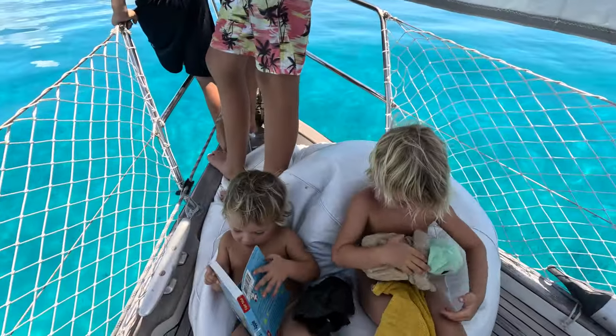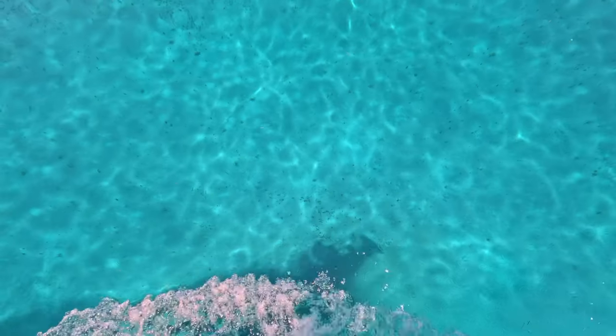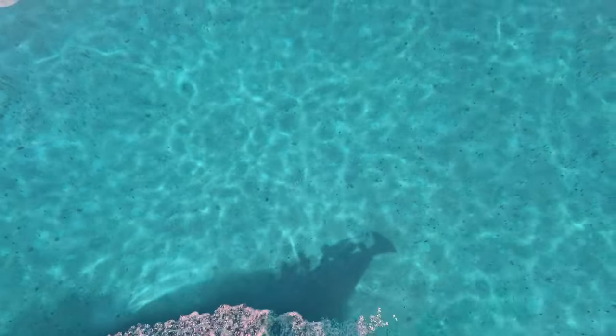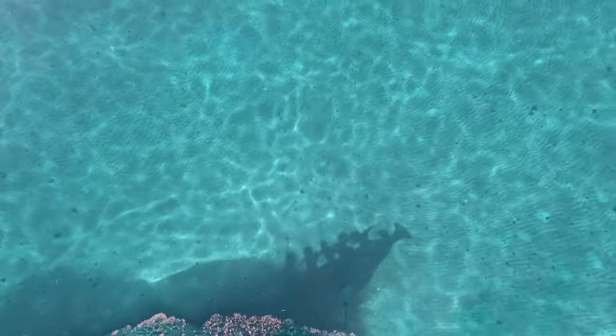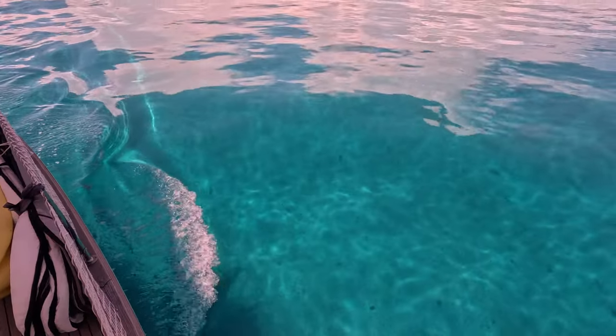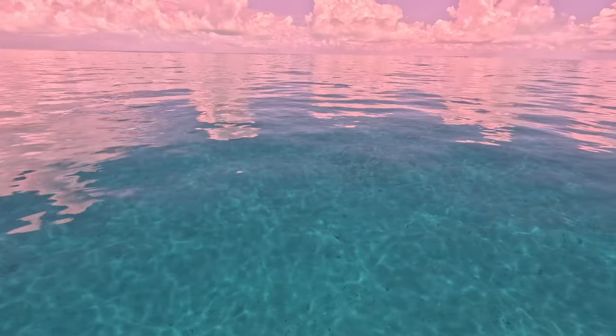Counted 35 starfish. Oh my goodness. Look at all the conch. See how many conch there are? Look at them, there's a whole crap ton of them. Oh my gosh, they're everywhere. Are we trolling? This is creepy looking.